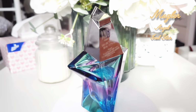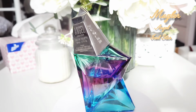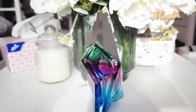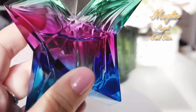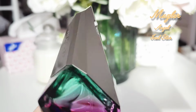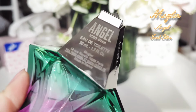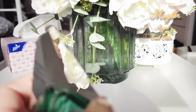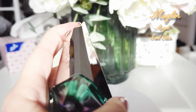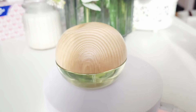Longevity is actually fairly good. Projection, great. And yeah, I'm having half of a bottle and I'm hopelessly trying to save it as much as possible. When I'm checking comments: in love with this one, really want the one, smells lovely. Oh guys, I wish Mugler would do some revival, you know, sometimes when they make again the fragrances with maybe a drop of something else, I could survive if this would have the same quality.